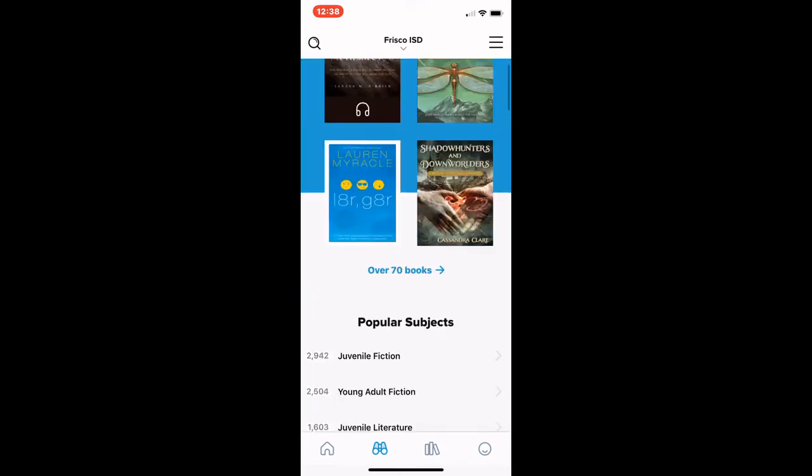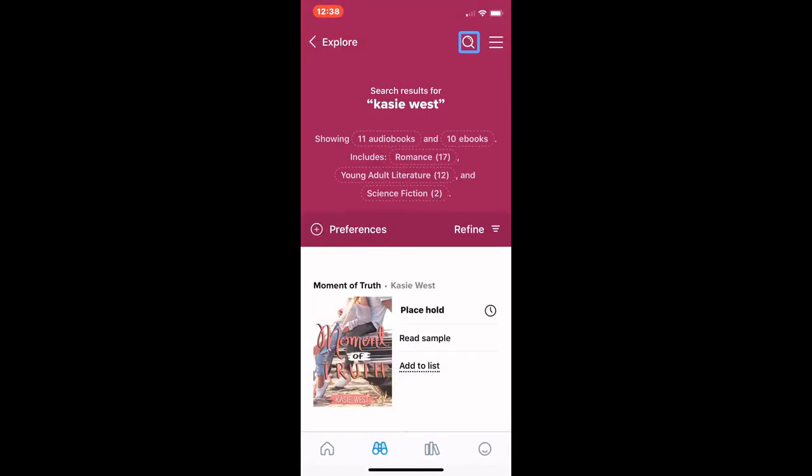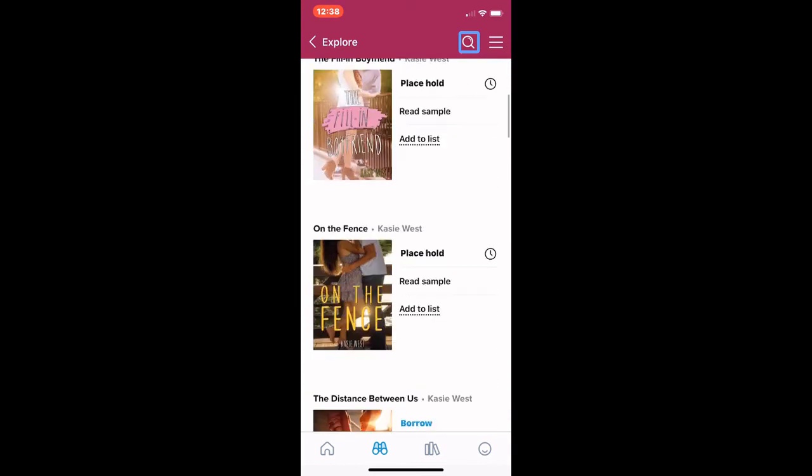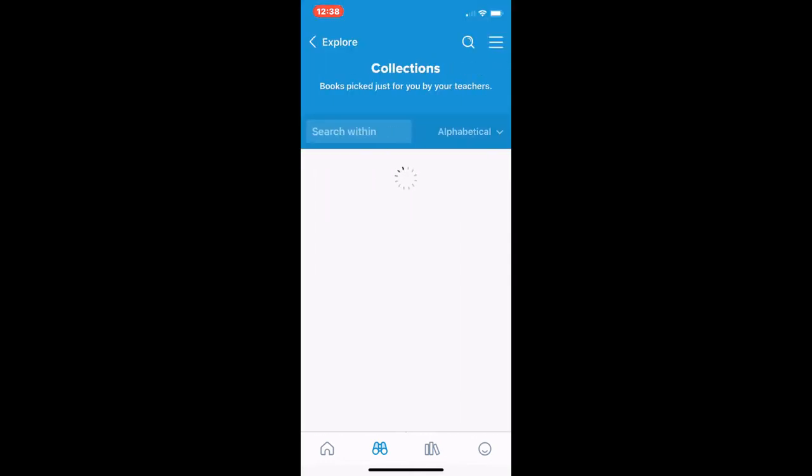So you can do it that way, just like you did before. You can search up here with the magnifying glass if you want to look for girls, personally, romance books. If you've been here before, you know Casey West is my go-to, and you can look and see what we have of hers. Or you can just start looking at different collections.